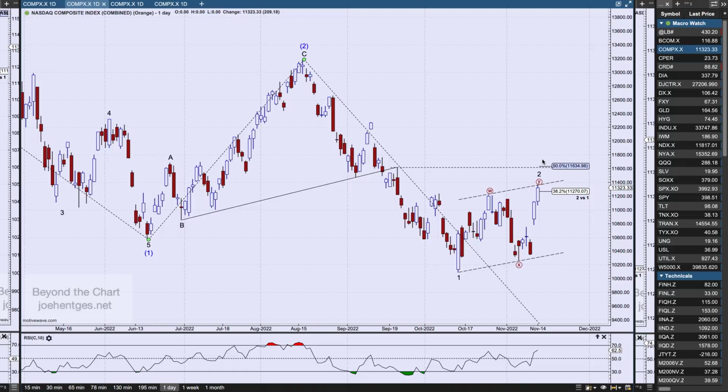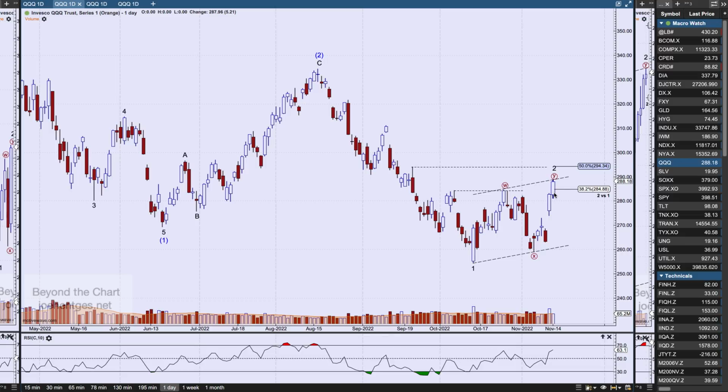Let's see, the next thing, let's just pull up the Qs. That's what I wanted to look at. It's a very similar picture in here. And the resistance level is up here at 294. Look, 294 is where that high is too. So that's kind of interesting. It almost perfectly lines up with 50% if this continues to push higher in here for wave two. So that is the picture that we've got in terms of the Elliott wave picture on the Nasdaq. Let's take a look at the semiconductor index, the SOX.